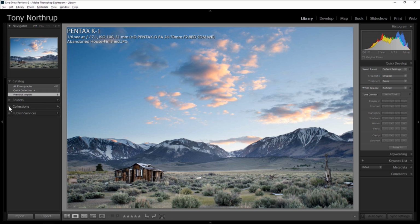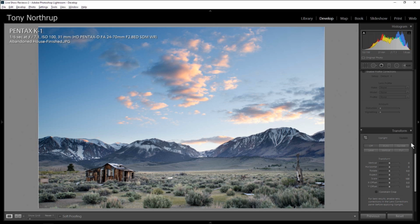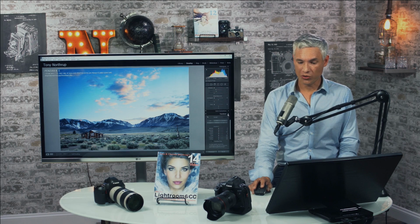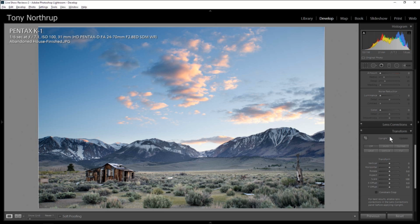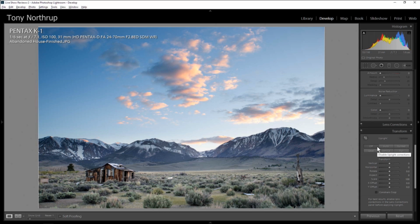Now this is a wide angle shot taken with my borrowed Pentax K1. So I'll switch over into the develop module here, and to use guided transforms, just scroll down to the transform panel here. This has kind of been here before, where you could just automatically try to level stuff, and it did an okay job, but I never really used it.